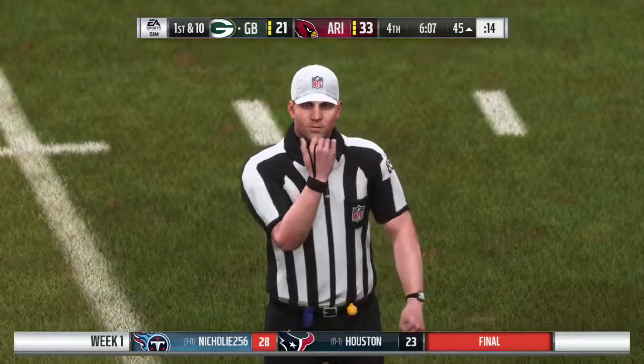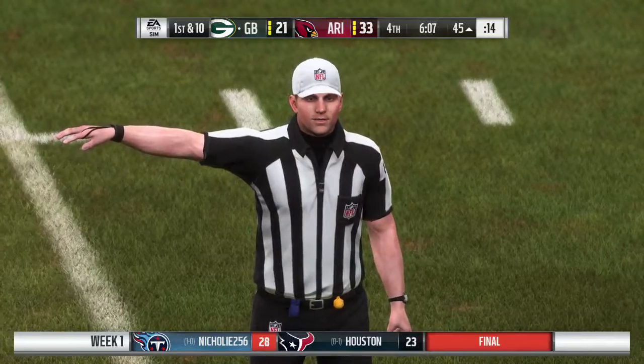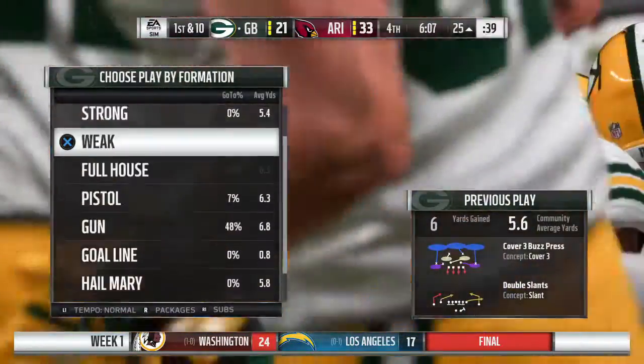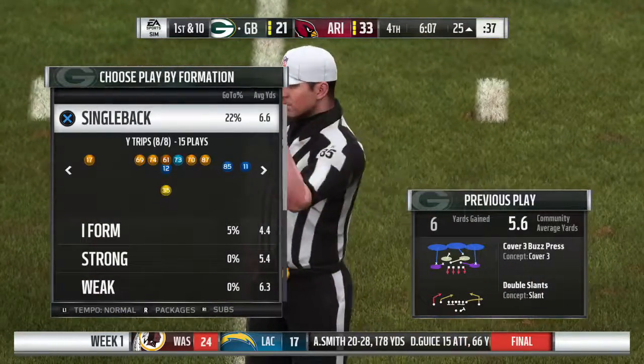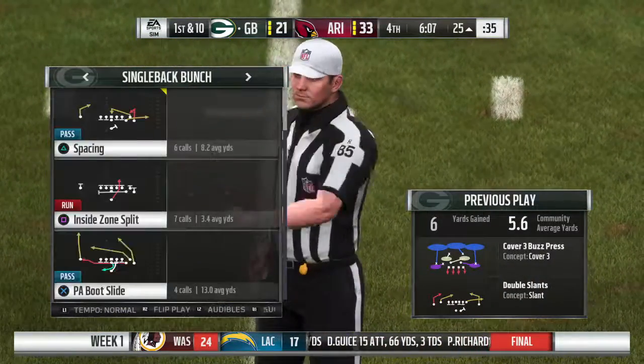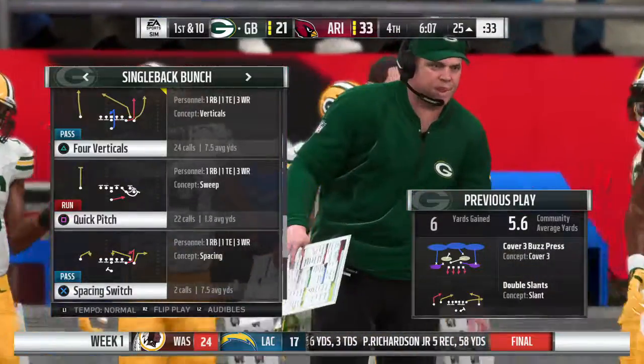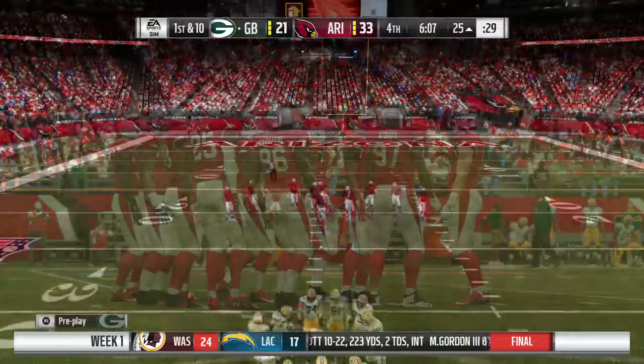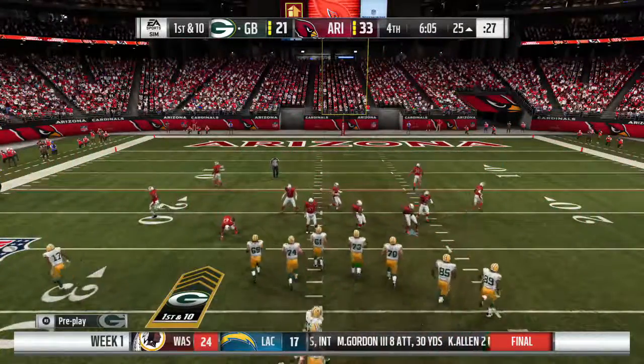Personal foul, face mask, defense. Well, when you're leading in the 4th quarter, that's not the penalty you want. Not at all, and now your discipline comes into question. Having poise this stage of the game, you can't have those kind of plays. After the penalty, a fresh set of downs. It's 1st and 10.